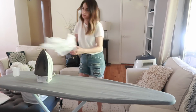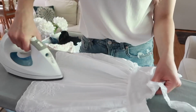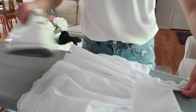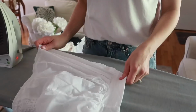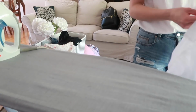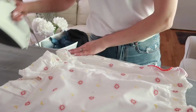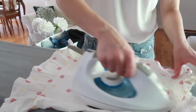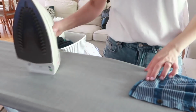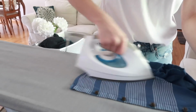For dresses, I slip it on the end of my ironing board and lay the skirt flat and iron from the bottom up to the gathering. For shirts, I usually do the collar first, and then I iron the front sides, and then the back, and then do the sleeves last. I also refill my iron quite often with water because the steam helps things iron out a lot better.